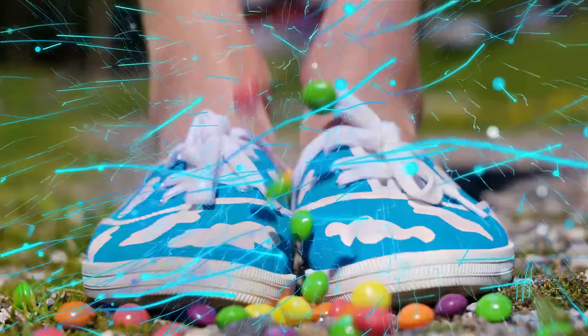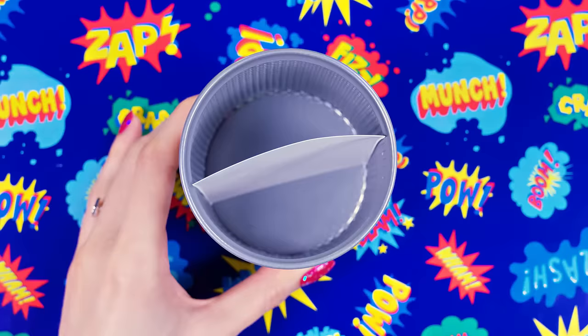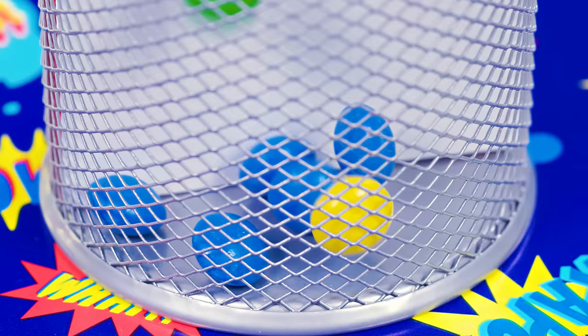Skittles are a good old favorite of so many people, so finding a way to enjoy them during class is a must. Take a pencil pot plus a little rectangular piece of thicker paper and slide it inside the pot like this. The paper divides the pot in two halves. We're gonna fill one with lots of pens and pencils. The other half will be way more exciting and sweet because that's where we're gonna put our delicious Skittles. You can fit so many in here, how awesome!